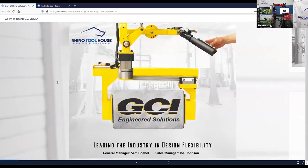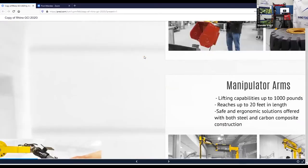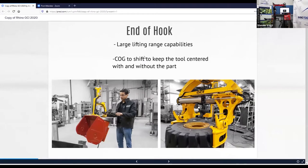So this is, like I said, a very brief overview of the GCI product. I'm not going to spend a lot of time here because we want to get to the live demonstration. First, end of hook tools. Like I stated a little bit before, they'll do end of hooks. Here you can see a snowblower housing and a large tire, large to small. They got it all.